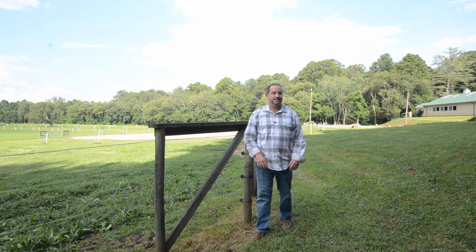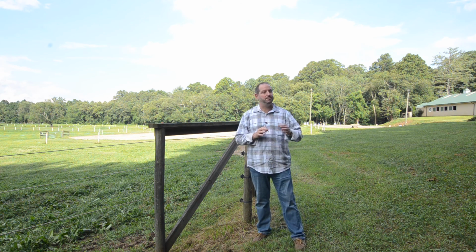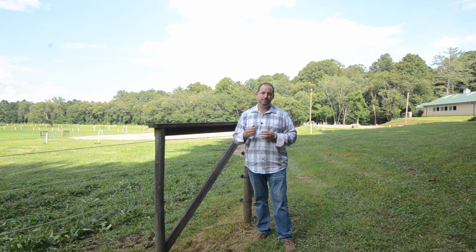This property consists of 12 to 14 acres in size. It's yet to be subdivided from the original property. It contains a 36 by 100 foot barn. The barn has 14 stalls total. 11 stalls are 10 by 12 in size, with two stalls that are 10 by 20.